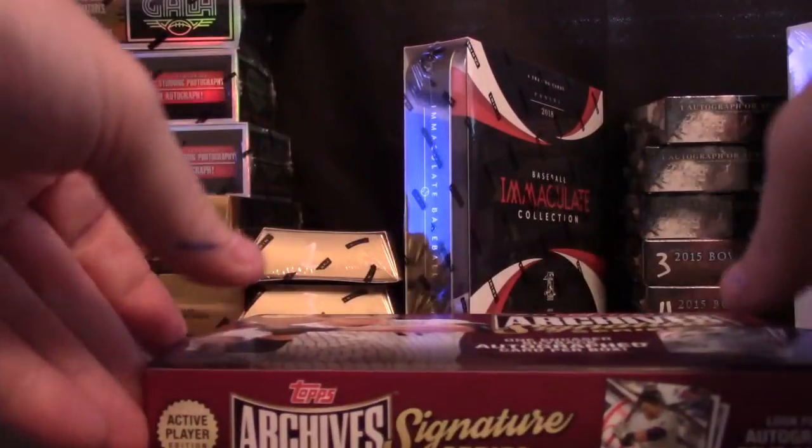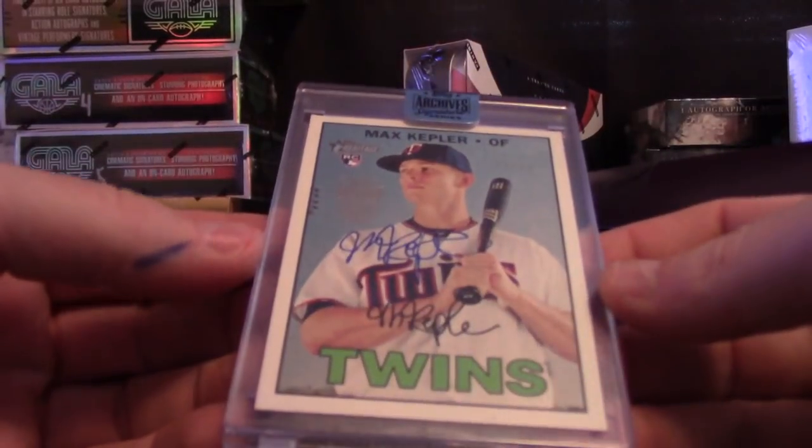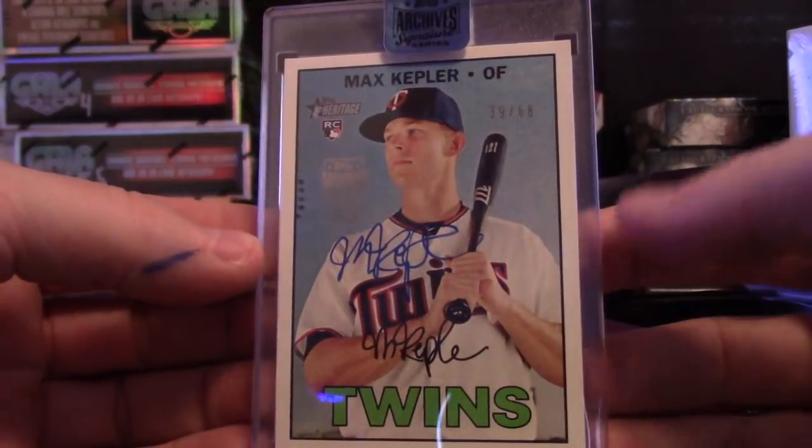Last one for Archives will be back-to-back Twins. Max Kepler, 2 of 68. George doubled up on Archives.